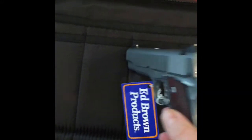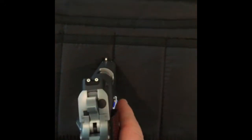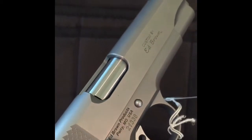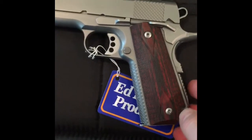Ed Brown, you can see it does have the Kobra pattern. It's got the night sights, the Trijicon night sights. Look how nicely finished everything is. Even the trigger, nice and rounded over. 9mm barrel. Beautiful grips. I love the color of those grips.